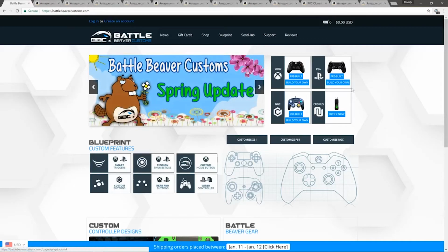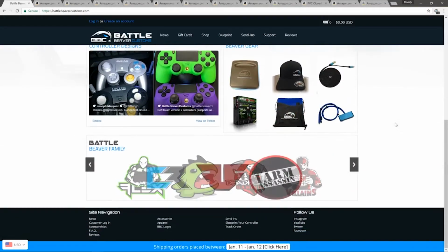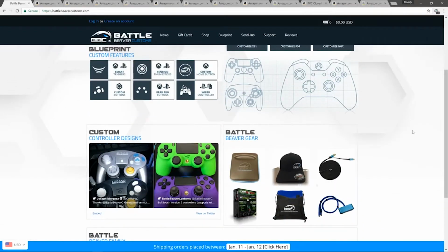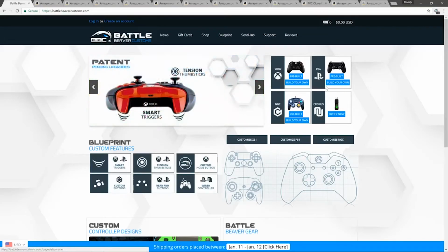With that being said, the Scuff did give me a few problems, so I moved into the Battle Beavers and I picked up a set of Battle Beaver controllers, and I've been liking it a lot. The difference is it's just a button in the back rather than a paddle, and literally that's it. You can still remap the buttons and you can customize it any way you want, so either one is good to go.